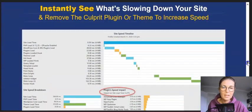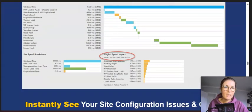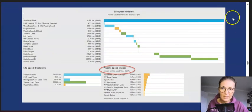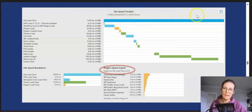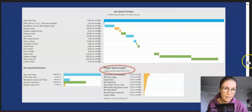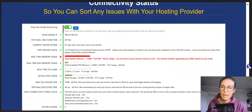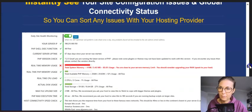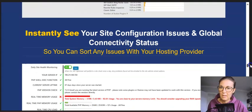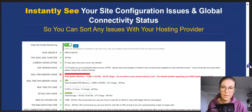Okay. And you see, that's going to look like this. The speed, that's for the site speed. That's the site speed timeline. So it's graphical, okay, in a graphical form. So you have it all clearly laid out, what the issues are, what is slowing down your website, this and that. Okay, and there's another test. This is for something else. The global connectivity status and site configuration issues.